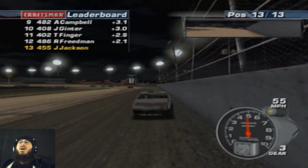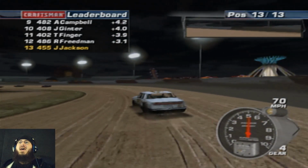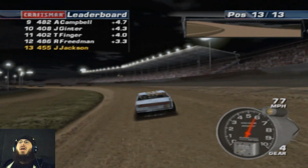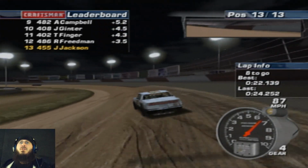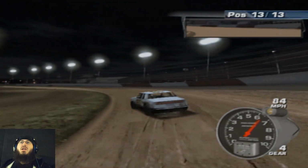Oh, what the hell? Oh, what was that? I haven't done that in practice. I haven't done that in the heats. I haven't done that in a minute. Must have just really been cooking into that corner that time. Well, that sucks. Yeah, there goes a bunch of money.